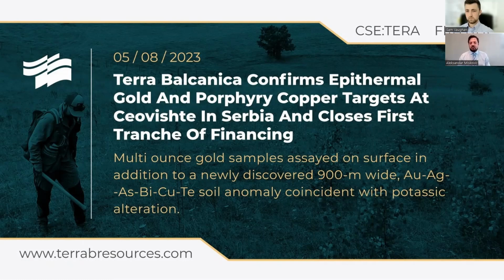Joining me on the call is our principal geologist, Sam Mon, who will be delineating the work done so far and plans over the course of the next 2 quarters. Ceovishte is a very exciting property, and we are proud to have it as a part of our portfolio. It is located in the historic Raška district of southern Serbia and is highly prospective for epithermal, and as you will see soon, hopefully, porphyry style mineralization.